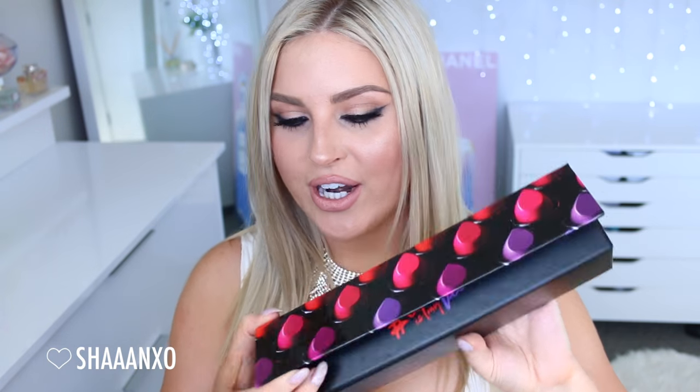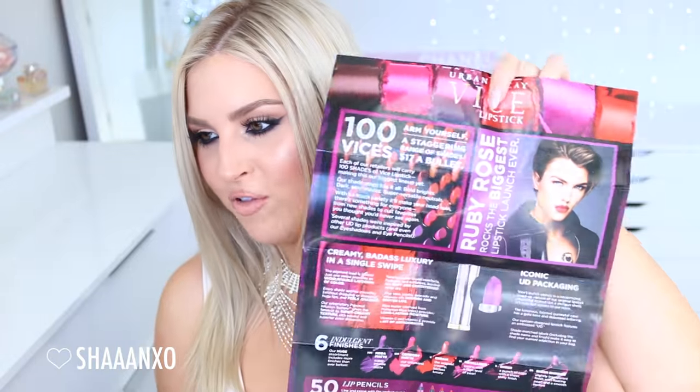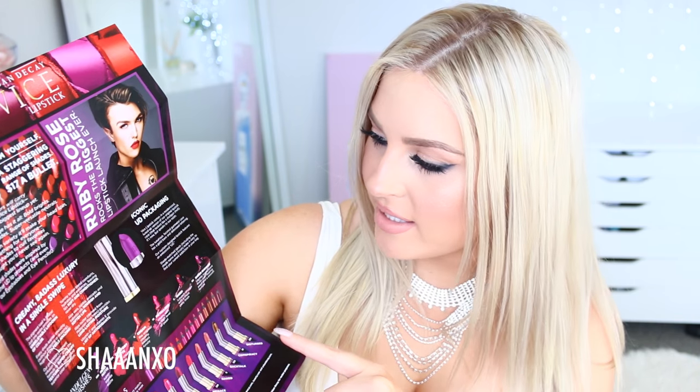This box is so cute, look at it. Oh my goodness, oh my gosh. There's just heaps and heaps of information. Damn girl. There is also 50 lip pencils, so 100 lipsticks, $17 a bullet. So I am definitely not gonna swatch all of these right now, but they sent me like, how many shades? 1, 2, 3, 4. They sent me 10 shades here.